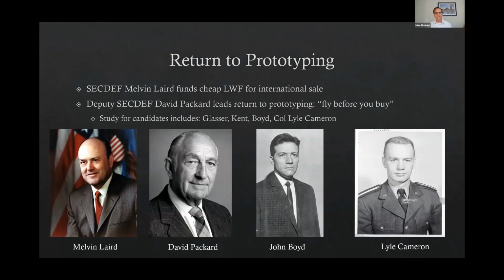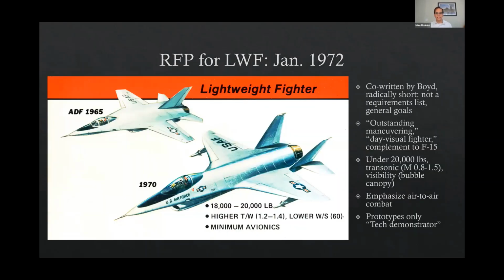And so it leads Packard to say yes to a lightweight fighter program as a candidate for trying out his new prototyping process to see if that will be a feasible way to do aircraft procurement in the future. But the idea is that these are going to be technology demonstrators. So they say, okay, we want you to build some prototypes of lightweight fighters, not because we're going to buy one, but because we just want to have these prototypes so that we can test out various technologies on them, different systems, maybe their weapon systems, maybe their avionic systems, control systems, whatever.